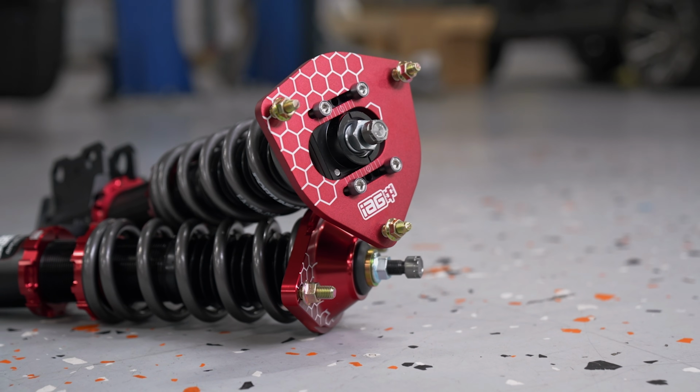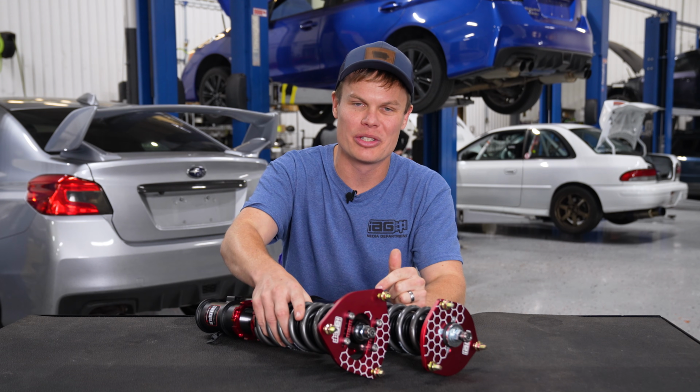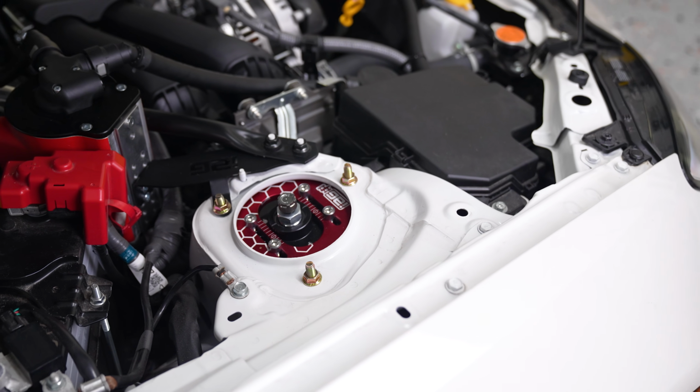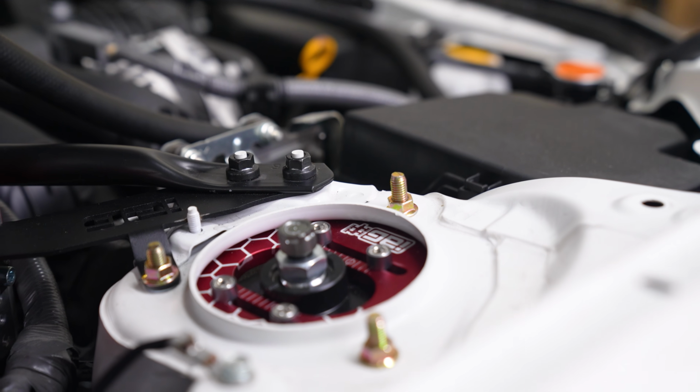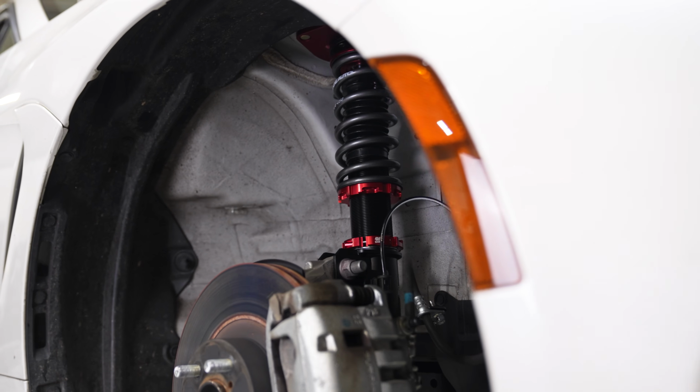One of my favorite features of the new IAG coilovers is the laser engraved top hats. These things look sweet, and you're actually able to see them when you pop your hood, so a nice feature for those of you who go to car shows, and I think the red and the black suit a lot of different builds, so they're not going to clash with any of the other parts that you've got.